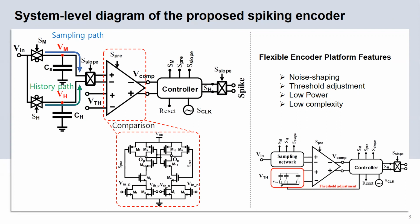The same architecture can be used for higher-order noise shaping by using a higher-order FIR filter, as shown in the figure on the right side. The threshold can be adjusted based on spike counting, averaging, or any method that does not make the encoder unstable.